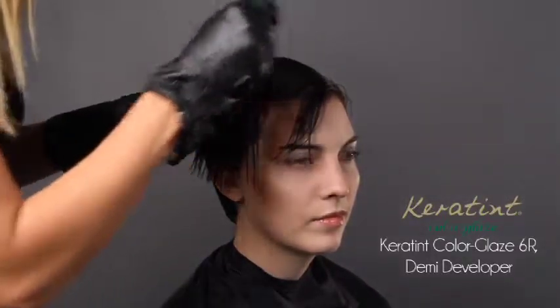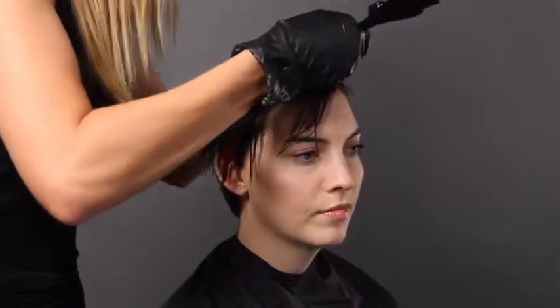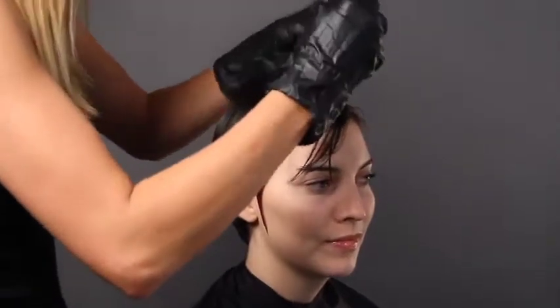Now where you put it on the darker, you're just going to get a hint of that red. And then on that flash, you'll just get a really fun, bright piece. It's really going to accent the long piece in the front. Another really easy technique, just going through and picking up pieces and painting on that 6R Ruby Red.